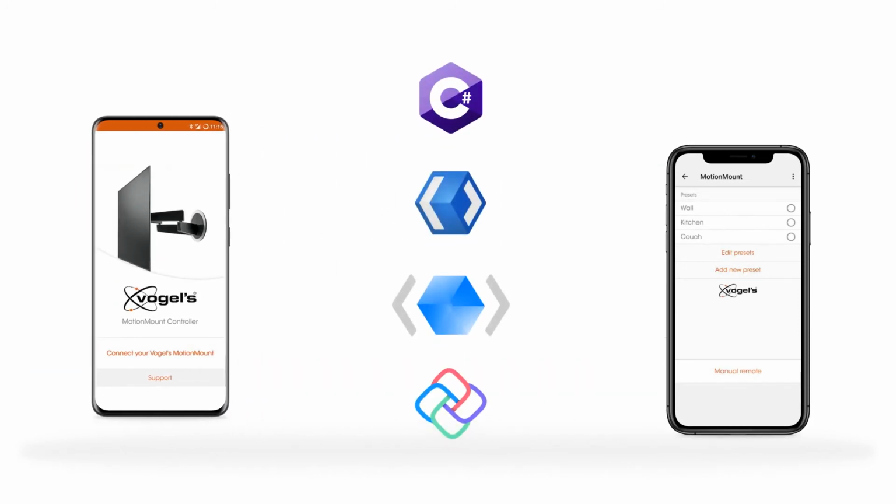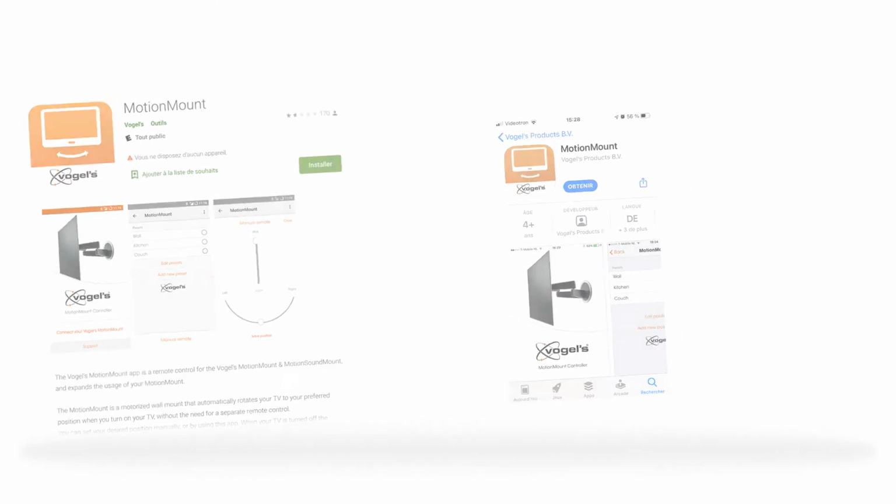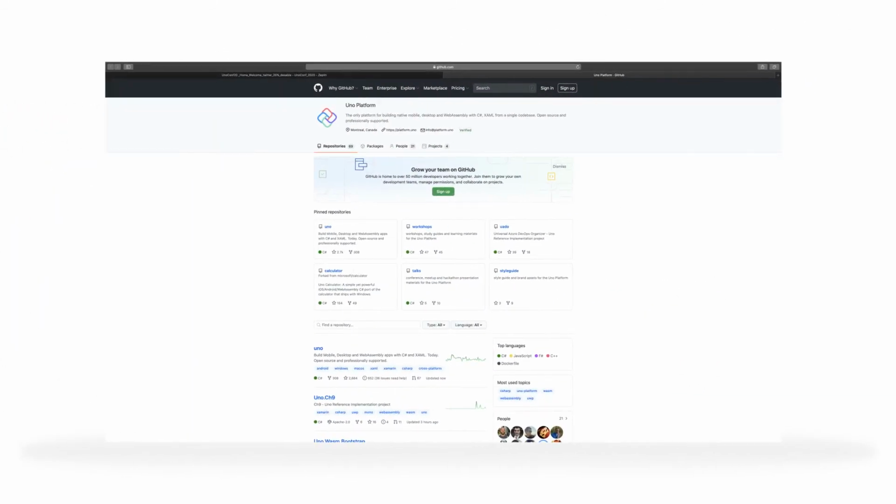With C# and XAML developers on staff and a desire for a pixel-perfect experience, Vogels selected the Uno platform. By using the Uno platform, Vogels recreated their TV Mount app on iOS and Android in record time and is currently implementing additional features. And for an open source win, Vogels engineers also contributed code to the Uno platform.